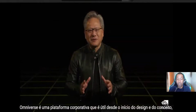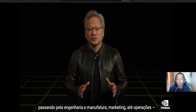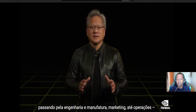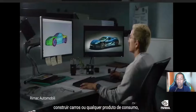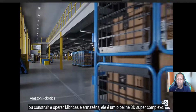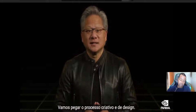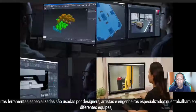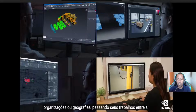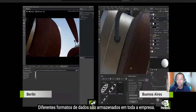Omniverse is an enterprise platform that is useful from the beginning of design and styling, through engineering and manufacturing, marketing to operations, the entire product lifecycle. At the core of making movies or games, building cars or any consumer product, or building and operating factories and warehouses is a super complex 3D pipeline. Let's take a look at the creative and design process. Many specialized tools are used by expert designers, artists, and engineers, working in different teams, organizations, or geographies, passing work around. Different data formats are stored all over the company.